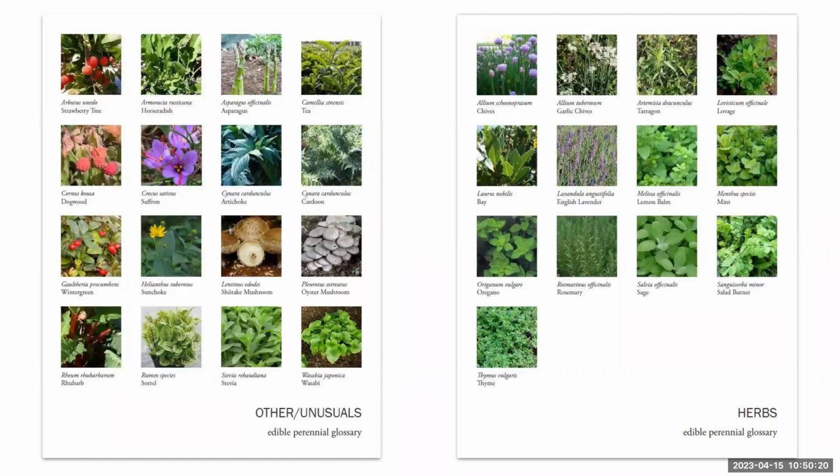Here's the unusual page, which I said is not looking so unusual 10 years after putting this together. Saffron is always a really fun one because you only need such a teeny amount. And I love both artichokes and cardoons in the landscape. They look just stunning. And I always encourage people to let them go to flower because the bees really, really love them. So at least let a few go to flower.